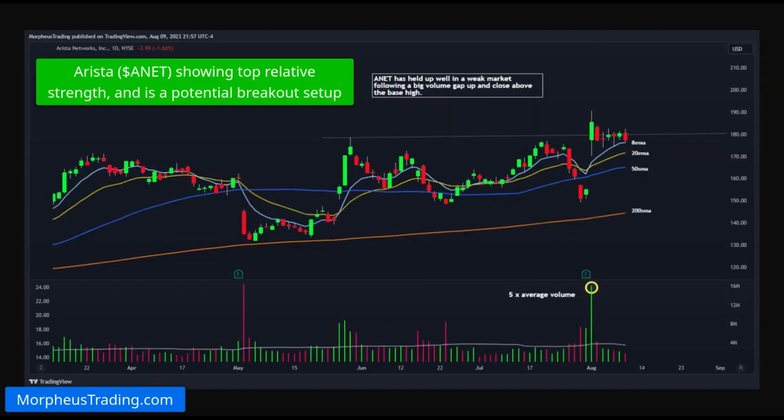And the last stock on our radar right now is Arista Networks, ANET. Notice that recently ANET had a big breakout attempt on massive volume, 5 times its average volume. And you'll notice we talk a lot about volume because volume is the gasoline that powers breakouts. So we always want to look for confirmation of high volume when we see a breakout attempt. Now, ANET, because of a weak market, it failed to follow through with its breakout, but it also hasn't moved lower. In fact, we see a volatility contraction with the price contracting above the 8-period moving average right at the base. So this is a nice setup because if we get a rally above this base high, we could see a nice breakout, and this will be on our radar.